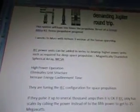So this is IEC power units can be added in series to develop higher power units such as required for deep space propulsion. Magnetically channeled spherical array, MCSA. High power operation eliminates grid structure, increased energy confinement time. They are tuning the IEC configuration for space propulsion. If they pulse it up to several thousand amps, then it is okay if IEC only scales by cubing the power instead of up to the 5th power to get to 25 megawatts.